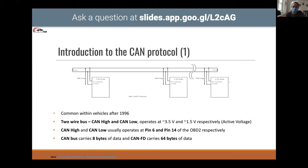Afterwards, CANbus carries 8 bytes of data, and CAN FD, as I mentioned previously, carries extra space to carry more messages, an additional 56 bytes of data.